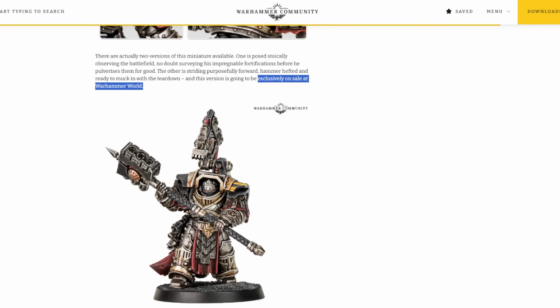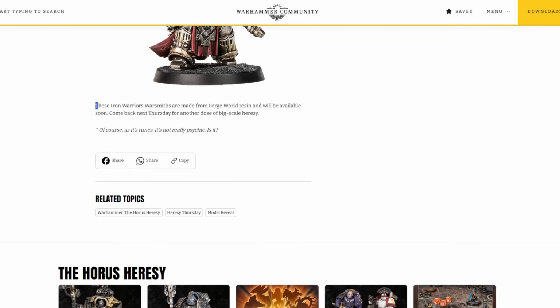I'm not sure how I feel about it. The actual model is really cool. Both versions. Just sticking one only available at Warhammer World is... It's a choice. It's a choice I don't pretend to understand. Obviously, there's no explanation. It's just that they're made from Forge World resin, which, again, if you go onto the Warhammer.com site and search for Forge World, you don't actually get Forge World specific models, because that's not how they label stuff online anymore, but okay.